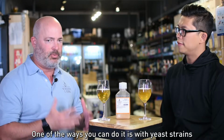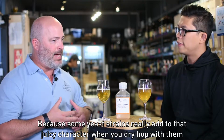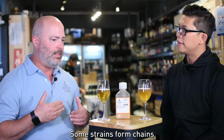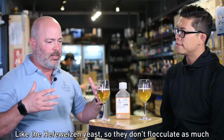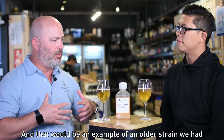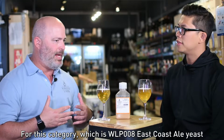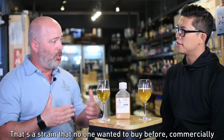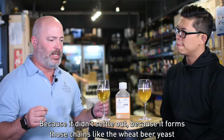One of the ways you can do it is with yeast strains, because some yeast strains really add to that juicy character when you dry hop with them. Some strains form chains, like the Hefeweizen yeast, so they don't flocculate as much. That would be an example with the oldest strain we've had for this category, which is WLP008 East Coast Ale yeast. That's a strain that nobody wanted to buy before commercially because it didn't settle out, because it forms those chains like the wheat beer yeast.